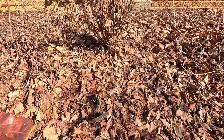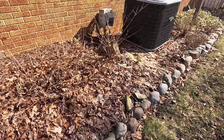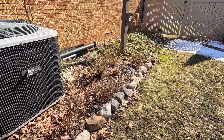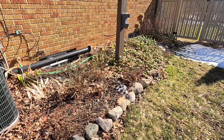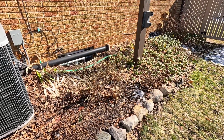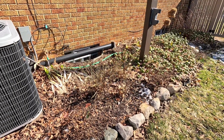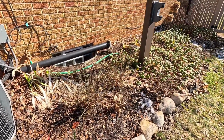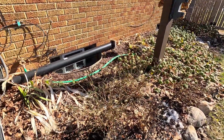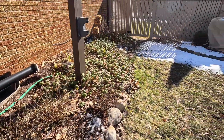You can see some daffodils poking up through the ground over here. I do need to clean up the mums that are in this backside garden bed. And I think with the hypericum, I don't think I have to cut it back, but I'm not sure. I'm going to have to look that one up. So anytime you're not sure about something, just, you know, Google is your friend. And there's a lot of information out there that you can read about. And then I also need to clean up the dead iris foliage in this garden bed.